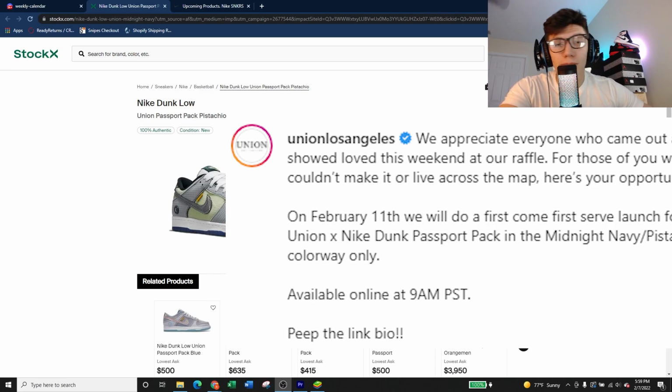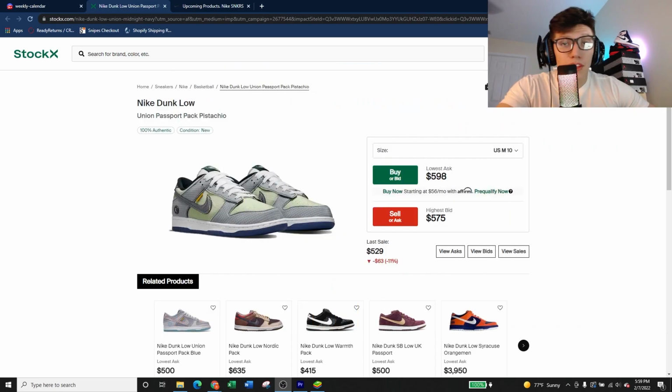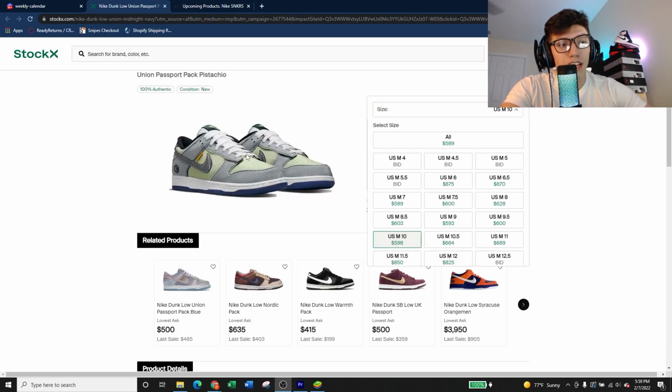This means that we're going to be seeing a release procedure just like the Alma Manier 3s and 1s, and as you guys know, those releases had tons of manual W's, so you guys have some pretty good chances of manually copying this shoe. And this pair and the other Union Dunks will be retailing for $150, and expect them to have crazy resale, 500 and up.